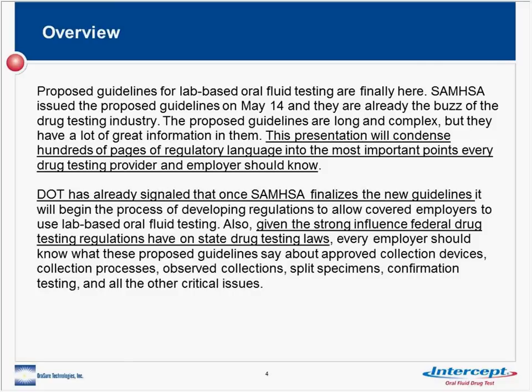Right now is the overview that came with the invitation to today's presentation. I just want to point out that the proposed guidelines that came out from SAMHSA were hundreds of pages. I think 200 pages in the Federal Register, and we condensed them down to about a 45, 50-minute webinar presentation today. So there's a ton of information in those proposed guidelines, a lot more than we can cover today.